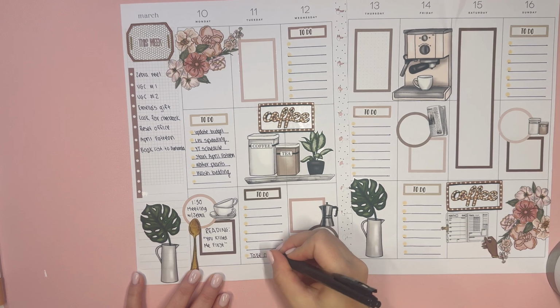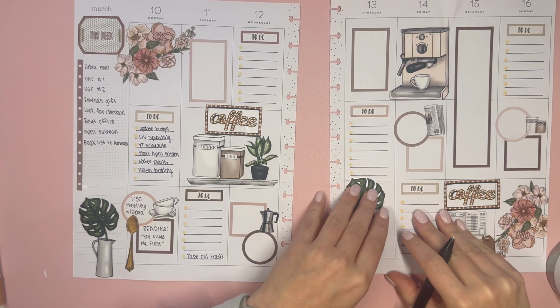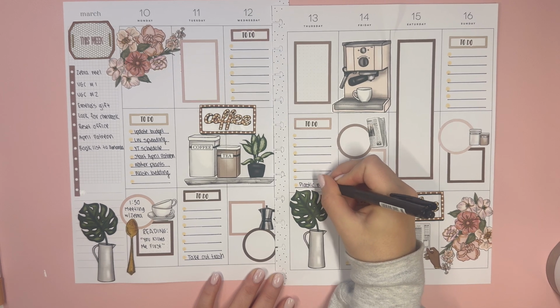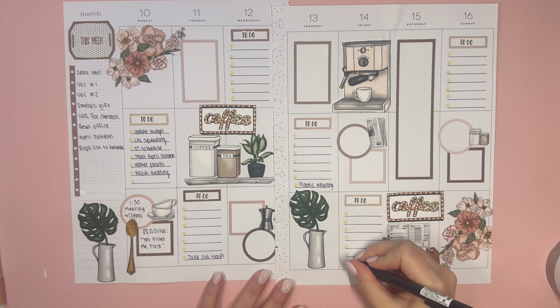So we need to take out the trash on Tuesday night. Thursday night, we need to do plastic recycling. Friday night is also trash.